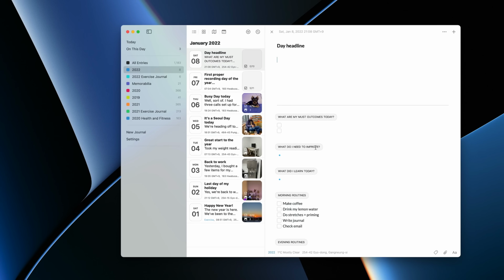Next section here is my checklists, if you like. So right here are my must outcomes for today. And I usually only have 2 or 3. I may sometimes add a third one. But this is where I will put the 2 or 3 things that must happen today. And the purpose of this is just to get me focused in on the day.